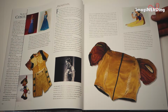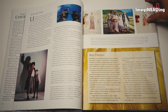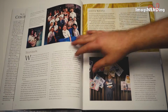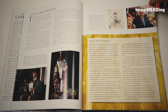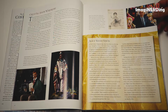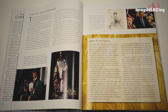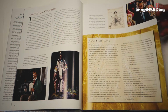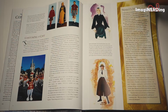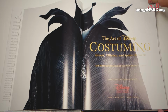Looking at animation. Character costumes that were created in real life. Live action. Television. Show wardrobe. So you've got the Carousel of Progress and the American Adventure. It's a Small World. I guess now we're going to look and have comments from different people. Oh, that was the prologue, of course.